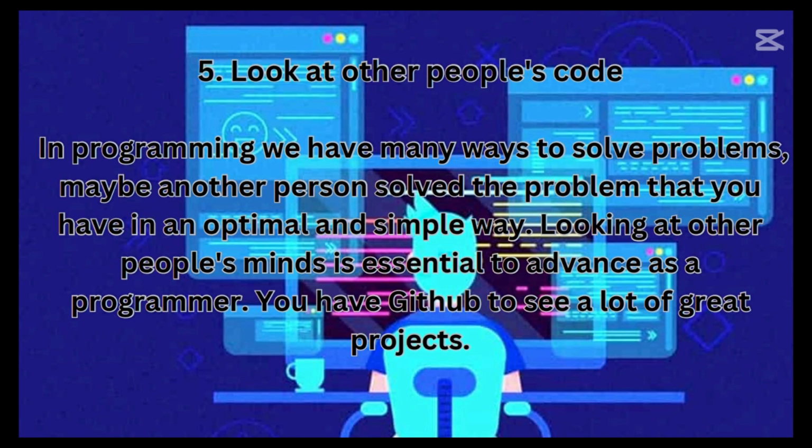Fifth, look at other people's code. In programming, we have many ways to solve problems. Maybe another person solved the problem that you have in an optimal and simple way. Looking at other people's code is essential to advance as a programmer. You have GitHub, which has a lot of great projects.